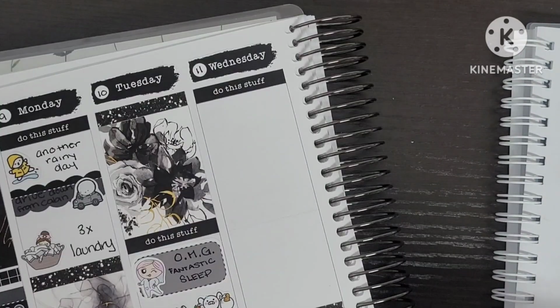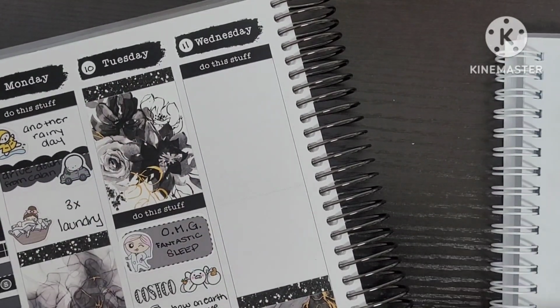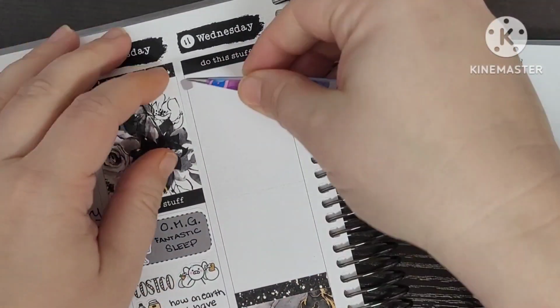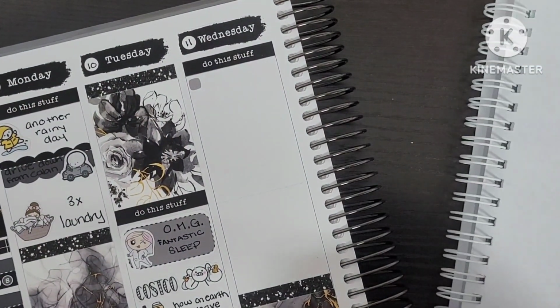On the Wednesday, I finally remembered to use that space in the bottom. I was so excited about it. I know you saw me tapping the page. And I love these Fox and Pip icons for swim. This is what I'm using for the kids' swim from now on. Very, very excited to use them.